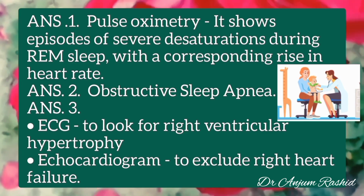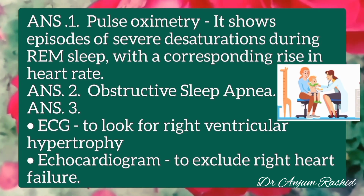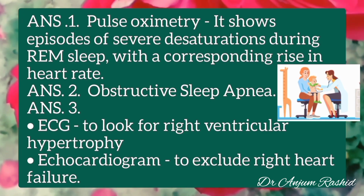And the other investigations which should be done in this patient are ECG to look for right ventricular hypertrophy and echocardiogram to exclude right heart failure.